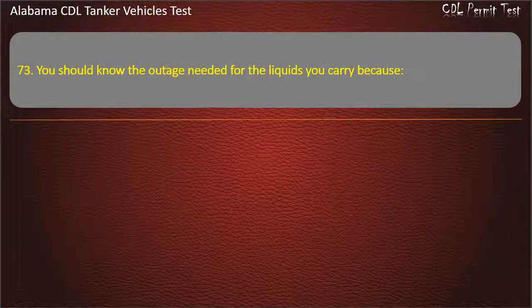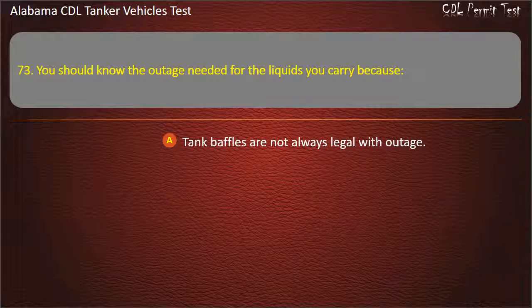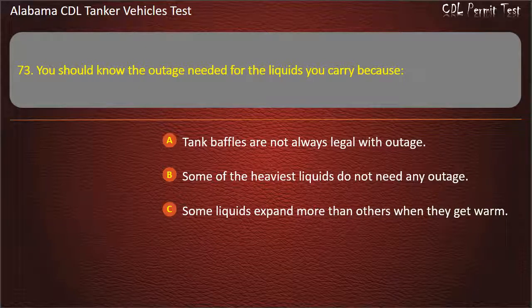Question 73. You should know the outage needed for the liquids you carry because tank baffles are not always legal with outage. Some of the heaviest liquids do not need any outage. Some liquids expand more than others when they get warm. Answer. Some liquids expand more than others when they get warm.